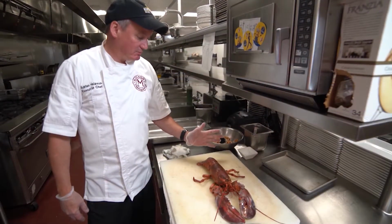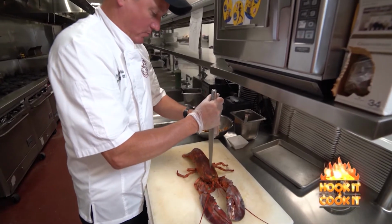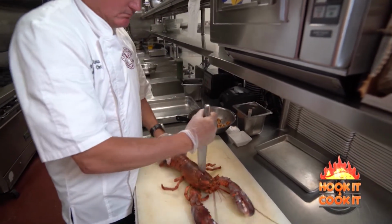All right, here's our lobster. It's been in the steamer for a couple minutes. Now we're just gonna carefully split them open. This could get a little messy.